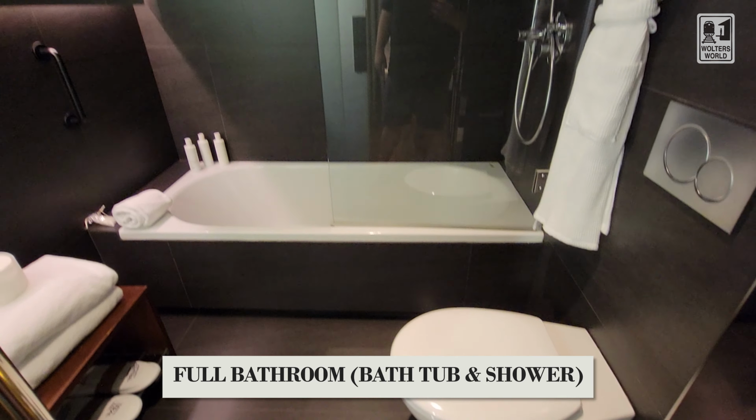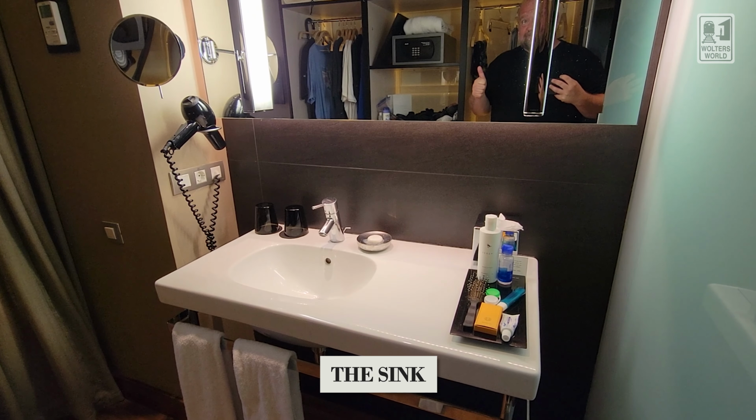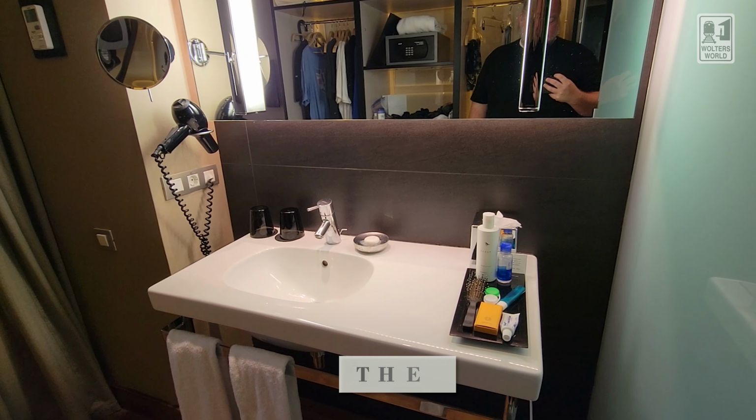Sink is nice. What I like about the sink is there's plenty of light for the sink. So if you want to shave or put your makeup on or work on your contacts or whatever, you can do that no problem. They have the extra mirrors there.